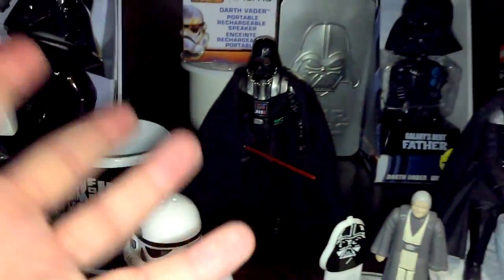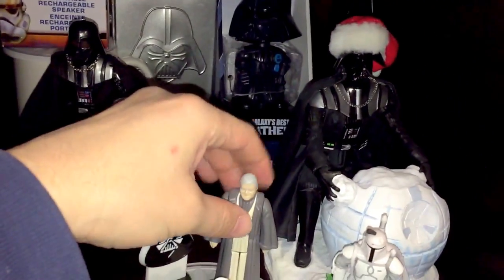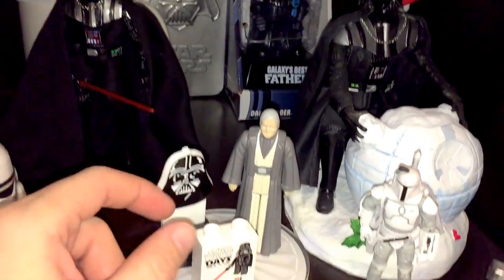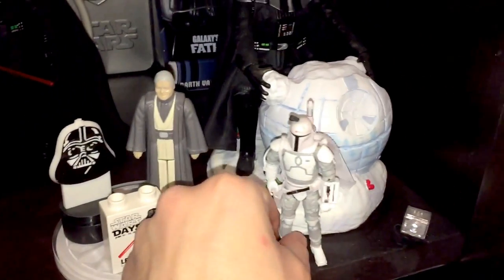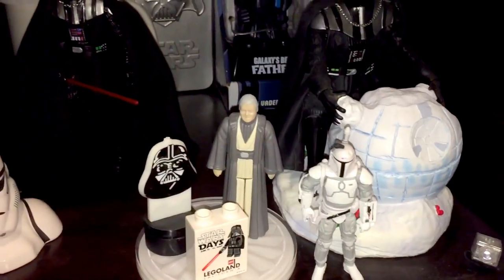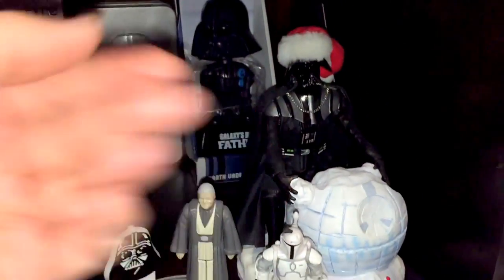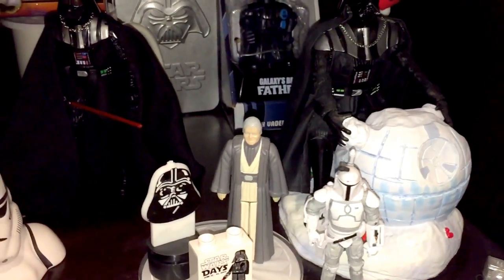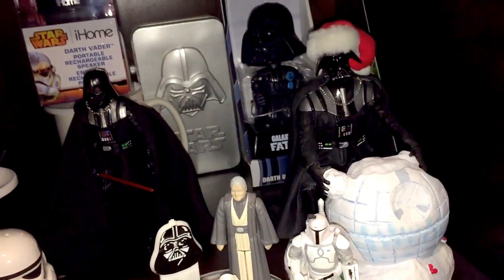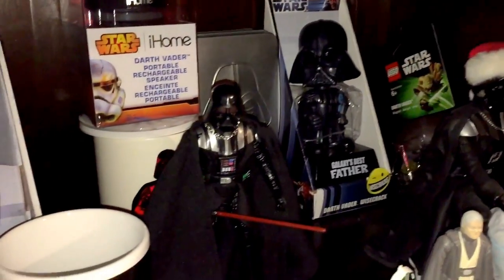But since this has got a lot of white stuff on the shelf, the Stormtrooper Salt Shaker ended up here. My Anakin Skywalker figure, a white custom Duplo brick right there. Darth Vader stamp from the classic series, a white Boba Fett, which I may end up moving. And a snow globe, just a Vader building a snow globe of the Death Star right there, because he can, and it's holiday-ish.